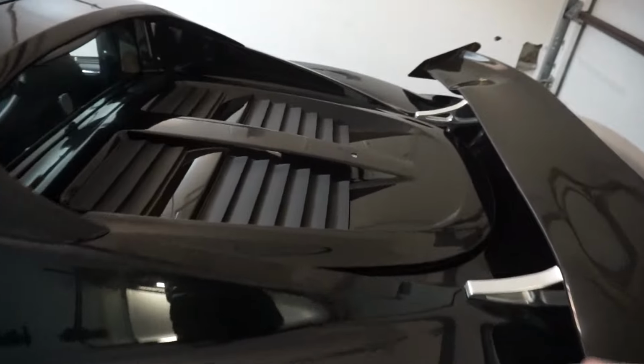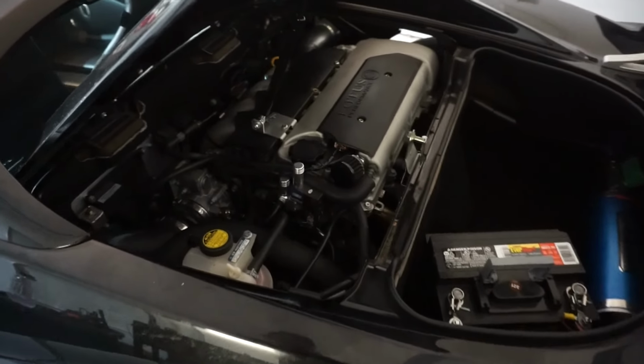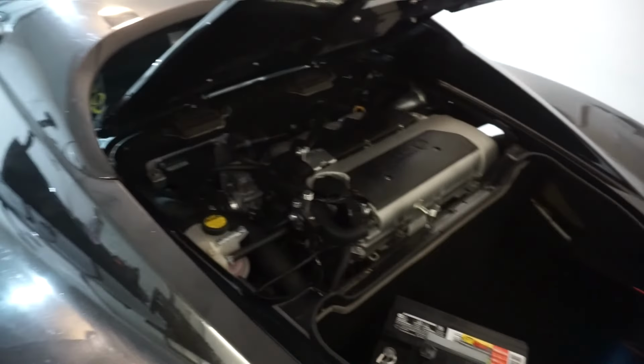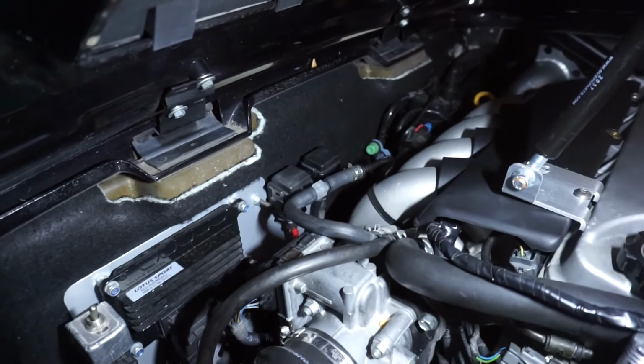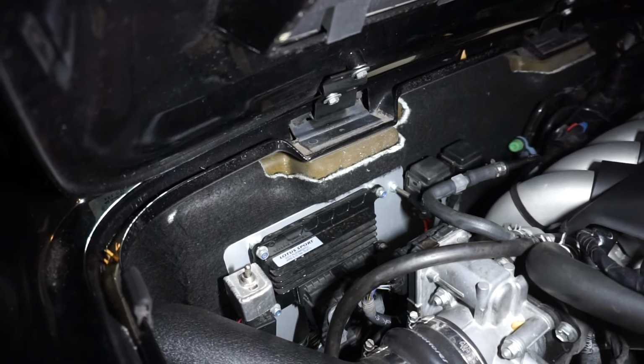So I've replaced the multi-function relay. I did that a long time ago. I'm going to unhook this battery. I don't want the alarm to go off. Multi-function relay, I replaced that a really long time ago. Let me grab a light. So I replaced that multi-function relay up there. Didn't do anything. That is a Lotus OEM ECU, by the way. It is not an aftermarket one.